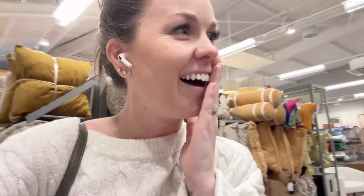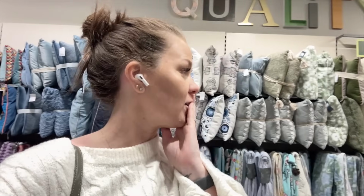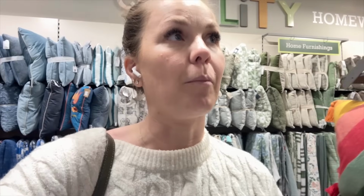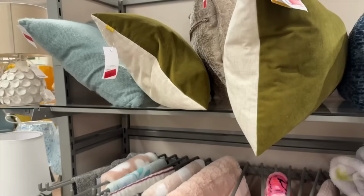So I'm completely thrown because they've moved everything, and also there's so many cushions, and I haven't bought a cushion for a while. Today could be cushion buying time. Gosh, there's so many, and the whole store has been moved. And it's completely thrown me off. Right, I need to get browsing. I'll show you what I can.